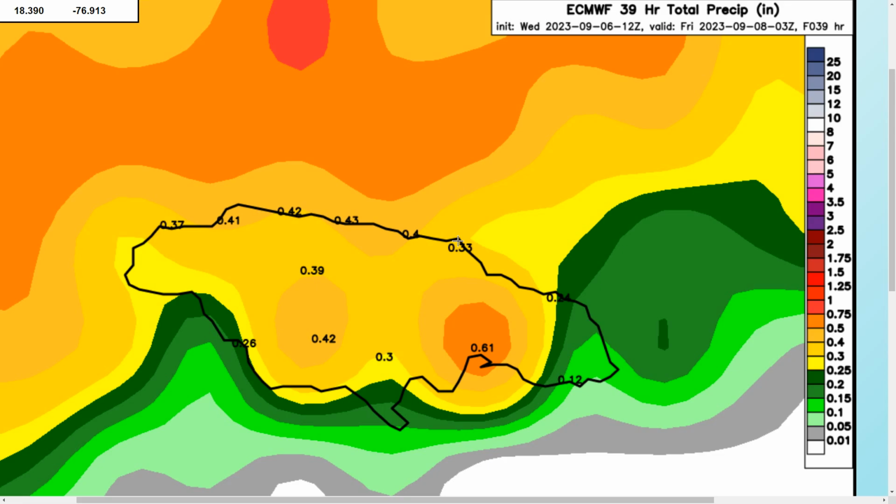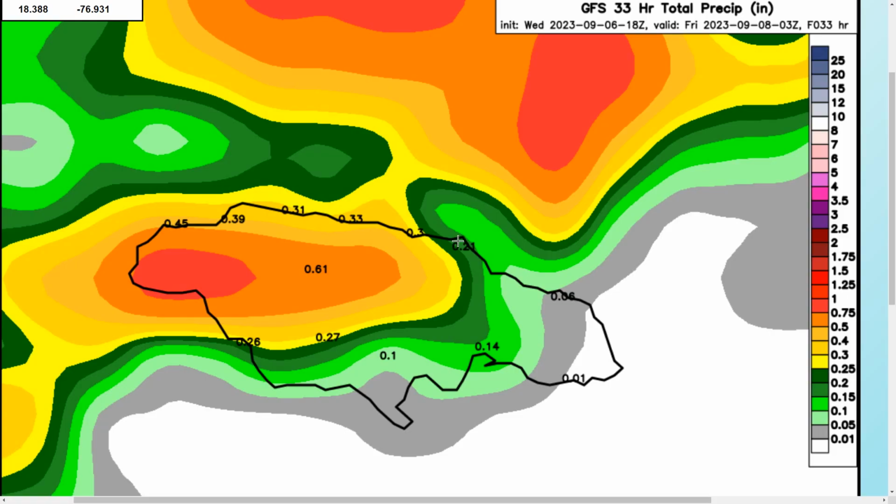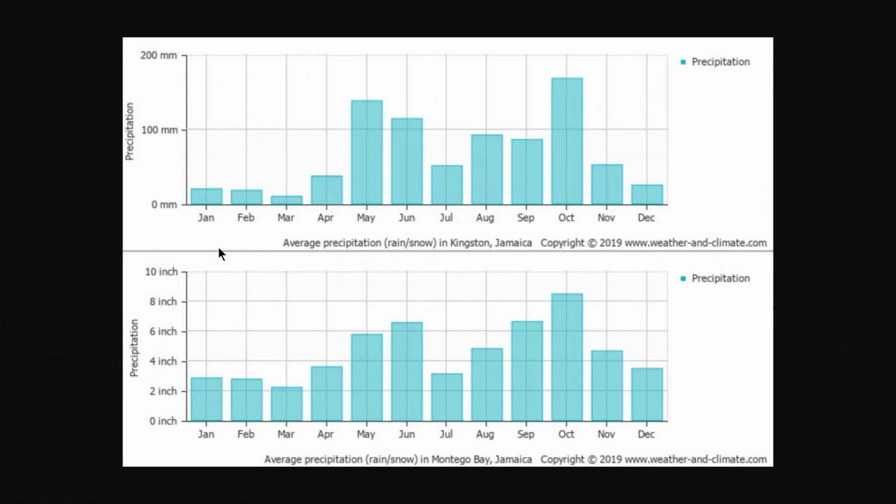And we can see the total accumulated precipitation forecast showing up to 0.61 of an inch of rainfall on the Euro. I don't believe what the Euro is showing. The GFS showing up to 0.61, maybe across western Jamaica, which makes more sense. I saw the 0.61 across portions of Kingston and St. Andrew on the Euro. GFS making more sense with that rainfall across sections of some western parishes. So definitely sections of some central and western parishes gonna be getting in on that rainfall.